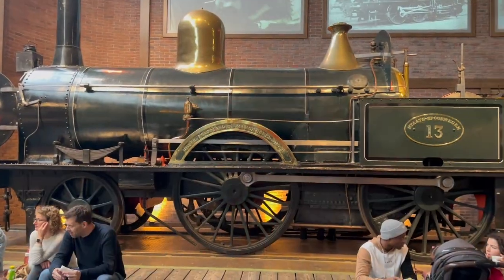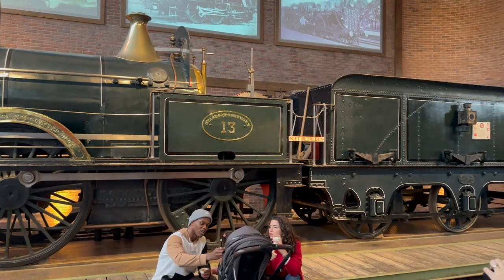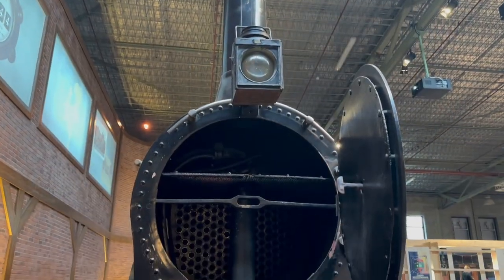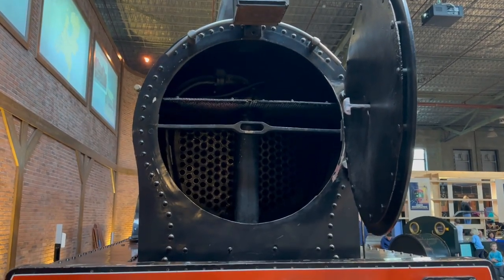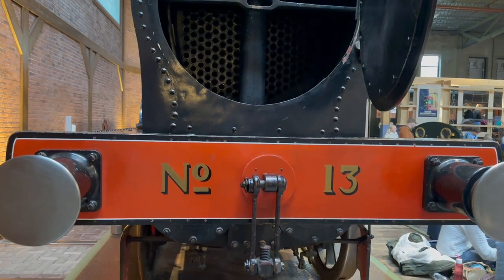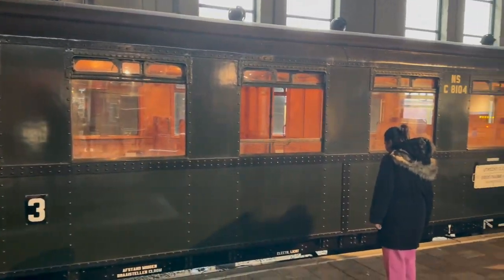Fun fact number two. The first full-scale working steam locomotive was built in 1804 by Richard Trevithick in the United Kingdom. Walk with me through an old glass cabin.